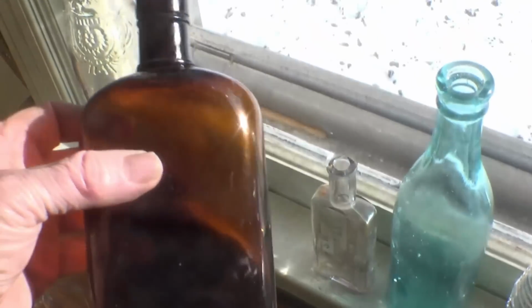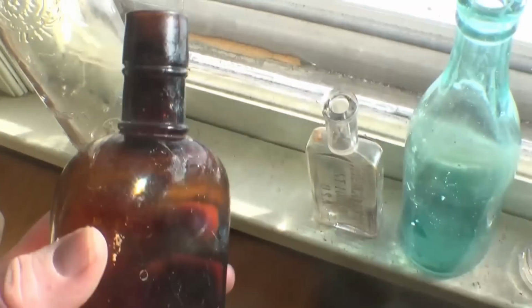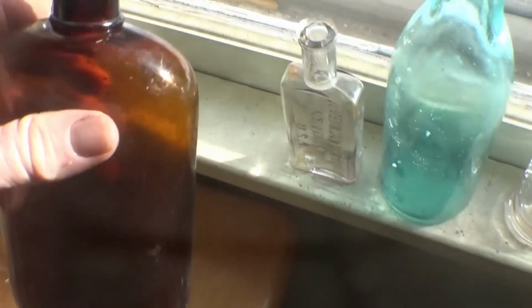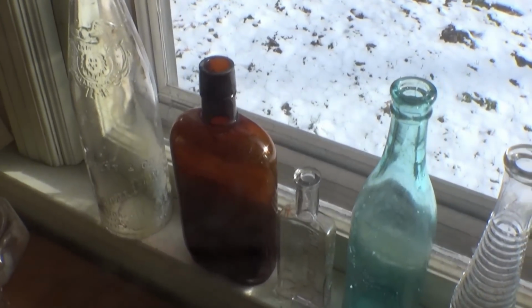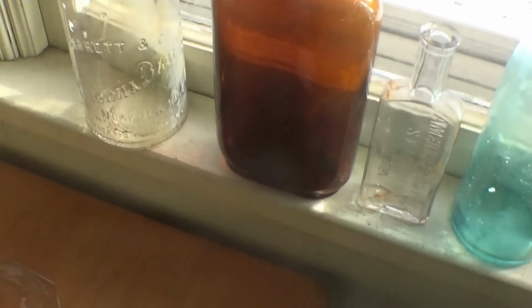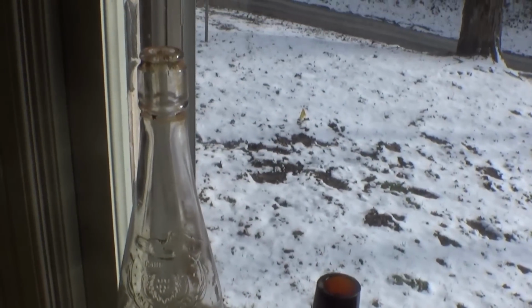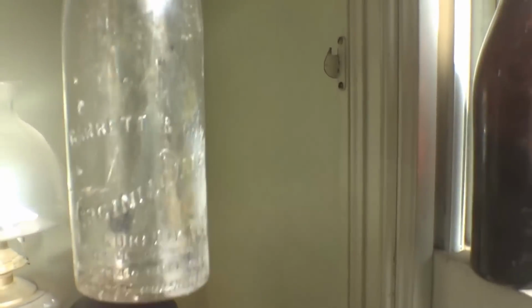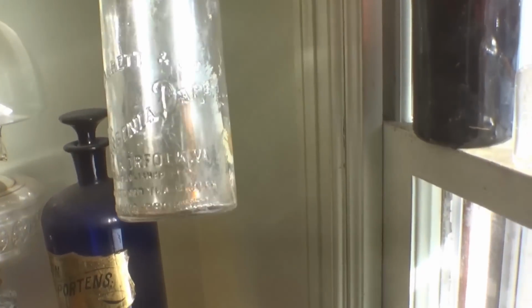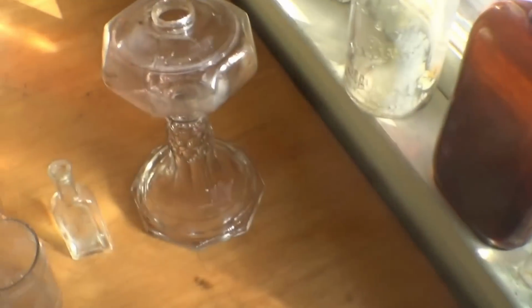Another pint amber, just a blank whiskey bottle. Just brought it home, cleaned it up. I don't really know why, but it's hand blown and had whiskey in it. And the last big tall one there is a Garrett and Company Virginia Dare. And that was a wine bottle. Garrett's American Wines. You find a lot of these. That one says Norfolk, Virginia on it. Those are real popular.